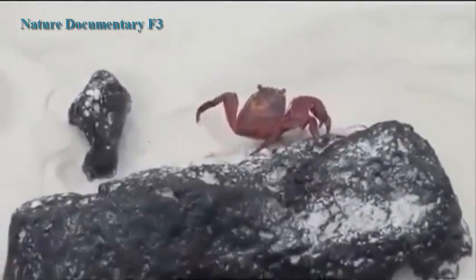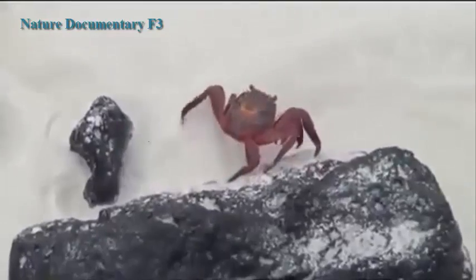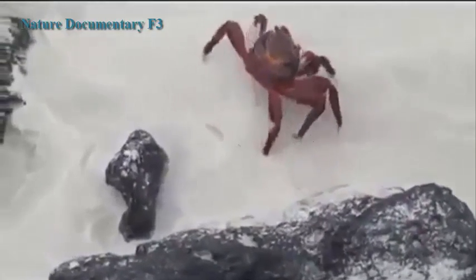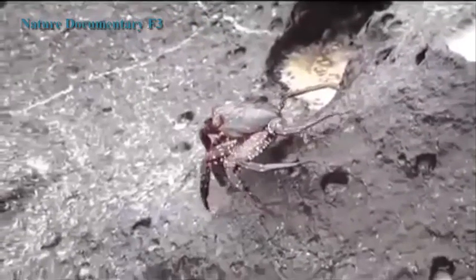The name, red rock crab, doesn't mean that nature has decided that all the crabs must be this color. For instance, there are also yellow, pink, and white examples. And this black one is perfectly camouflaged on the lava rocks.